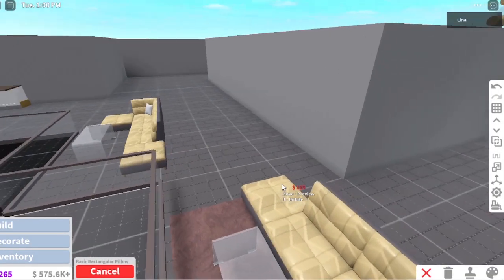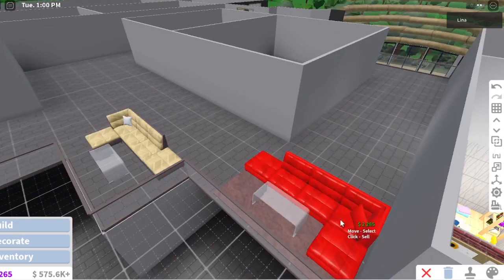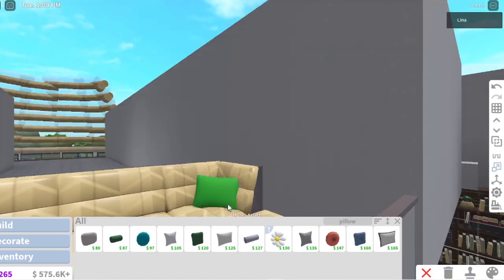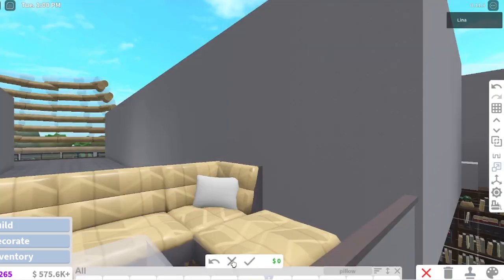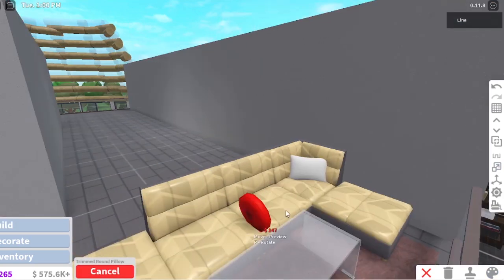You know what? I should have put the pillows on first and then cloned it, save some money, but I didn't. Oh my god, this is the reason why I've lost like 500k within 30 minutes.